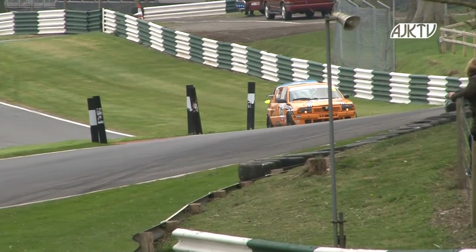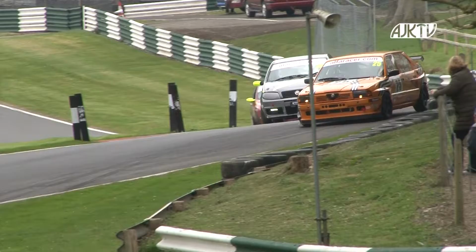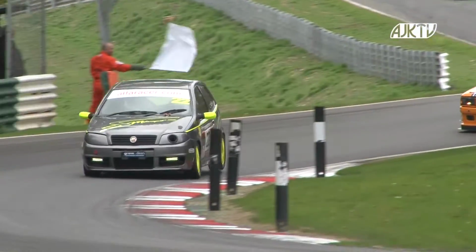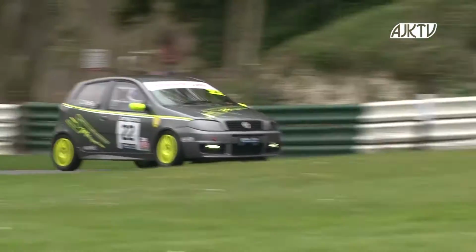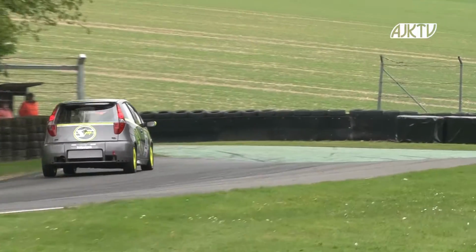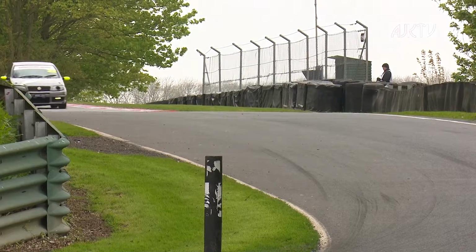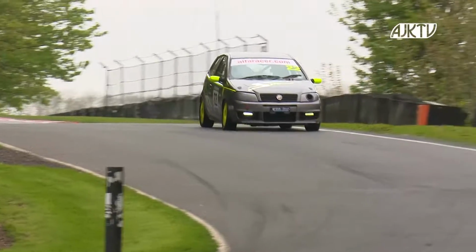Surely not. Brian Shrub had such poor luck in race 1. Is this the race done and dusted? Shrub slows down and Chris McPhee goes past. Drama on the last lap in the second race at Cadwell Park. Brian Shrub was corners away. He was moments away from a victory in race 2, and it gets snatched away from him with mechanical issues.